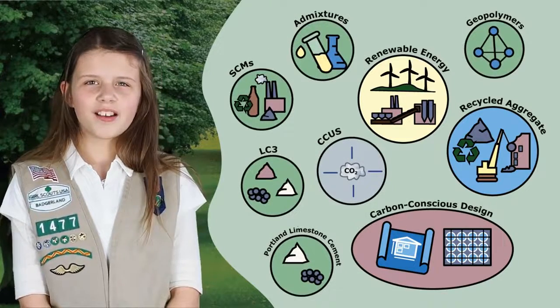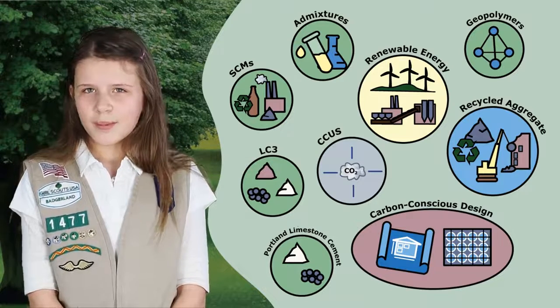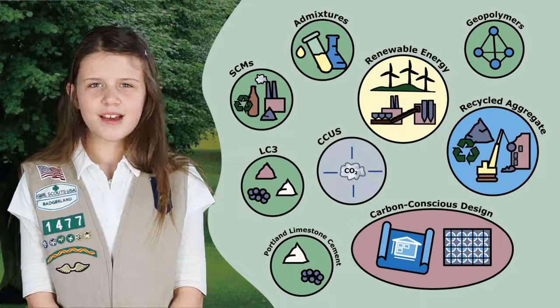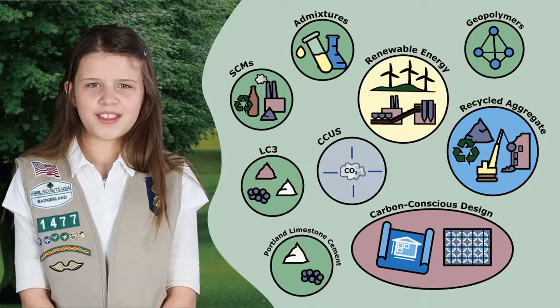Unfortunately, a lot of concrete made right now doesn't use any of these better approaches yet. Why? Because adopting new ideas takes time, even if they are better all around. Some even cost less. Your demand for greener concrete will make all the difference.